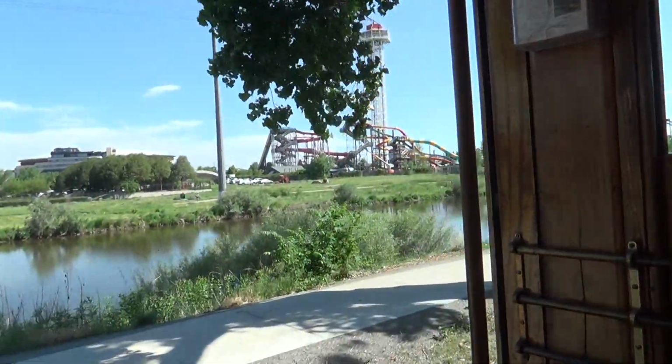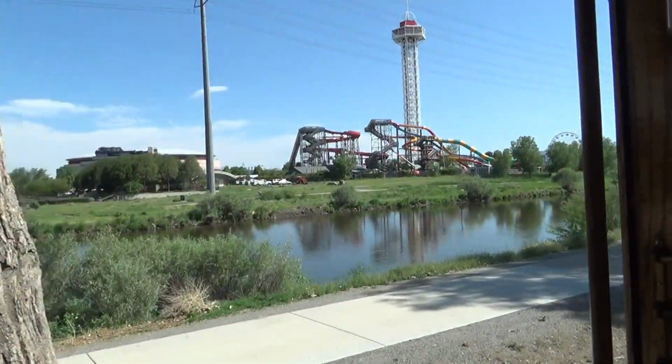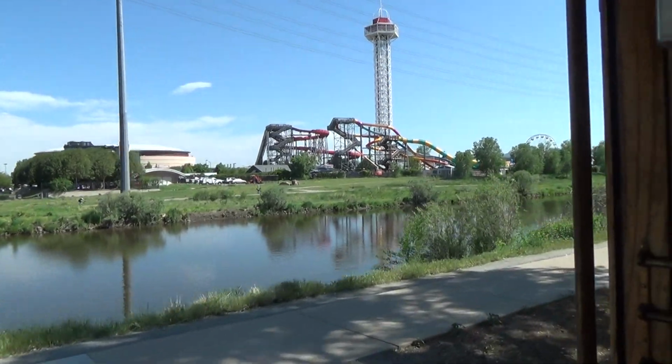This area, the Denver area, was actually part of the Louisiana Purchase in 1803 from Napoleon Bonaparte himself. Southern Colorado belonged to Mexico and Spain. And to your left is the site of the Warren Ferry.